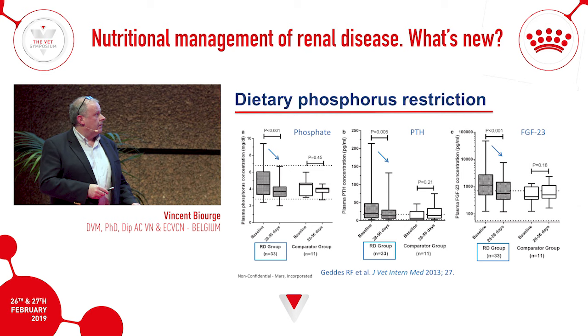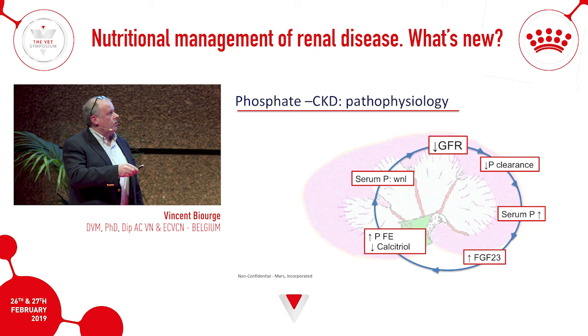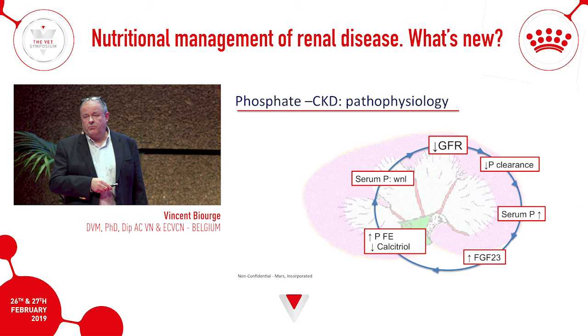So why does phosphorus matter? It's because of that cycle. If you have a decrease in glomerular filtration rate, you have a decrease in filtration of the phosphorus. It means that less phosphorus is excreted in urine, and thus phosphorus tends to accumulate in the plasma. If the phosphorus is accumulating in the serum, the body doesn't like that, so it's going to take measures to reduce the level of phosphorus in the plasma by secreting hormones, and you are back to stage one where you are within normal limits for the phosphorus.